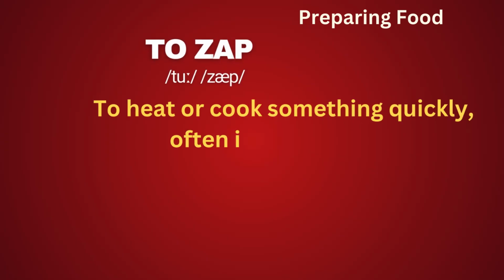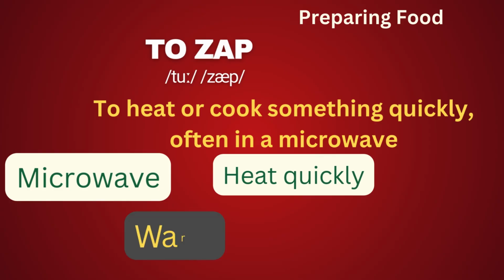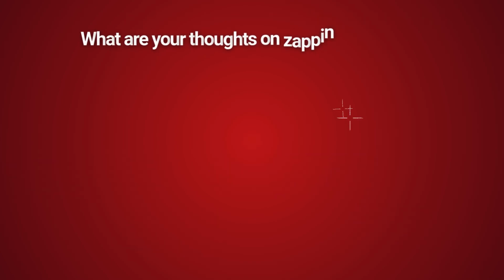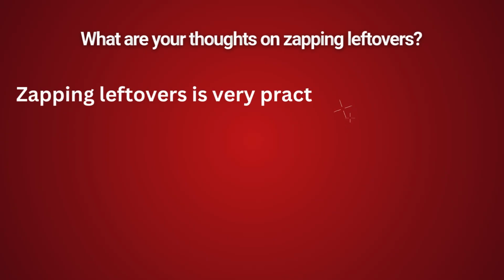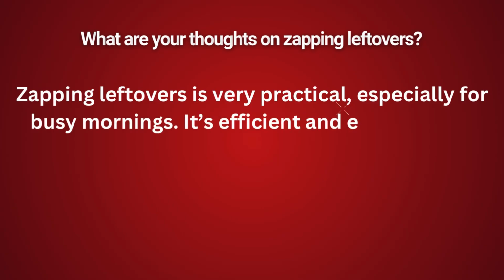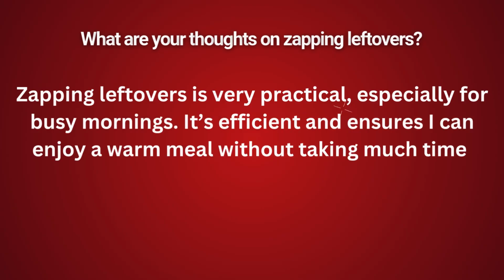To zap. To heat or cook something quickly, often in a microwave. Microwave. Heat quickly. Warm. Nuke. What are your thoughts on zapping leftovers? Zapping leftovers is very practical, especially for busy mornings. It's efficient and ensures I can enjoy a warm meal without taking much time.